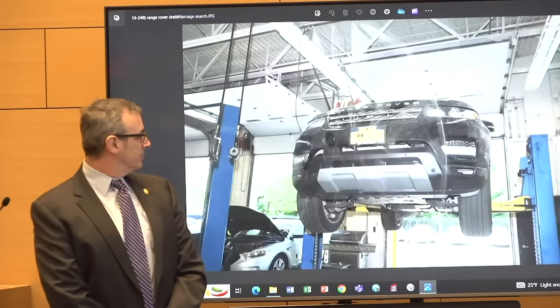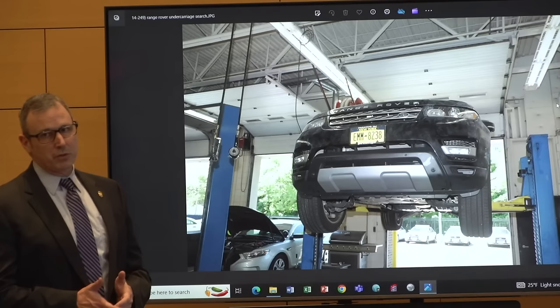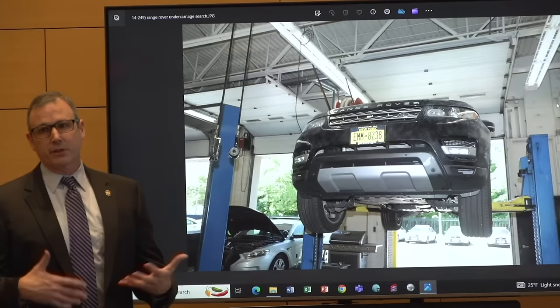And picture 14, sir, do you recognize that? Yes. What is that? That's the Range Rover. We examined this along with the Chevy Suburban at Troop G in Bridgeport on June 26, 2019, for similar material, additional biological material from the undercarriage.